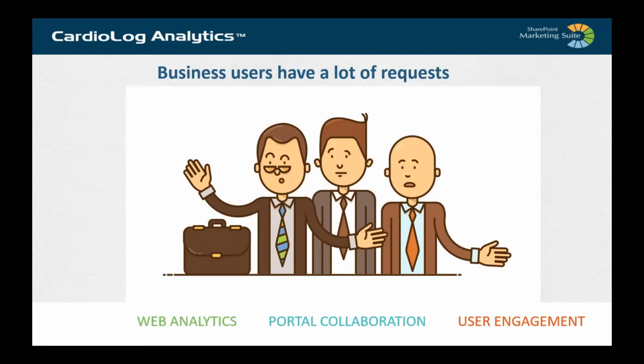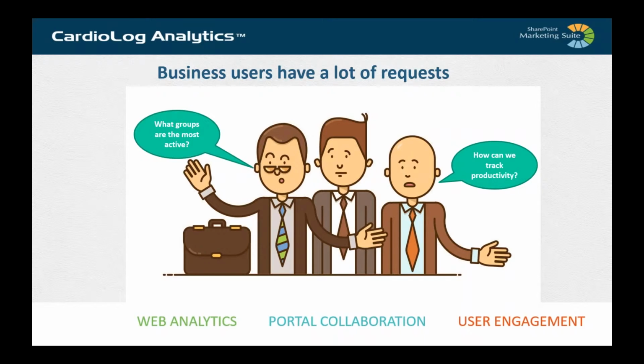Let's dive a little deeper into that topic. The first thing that we oftentimes see is that business users have a lot of requests from IT. Some of these requests might be: how can we track productivity within SharePoint? Which groups are most active in SharePoint? What content is most popular? Or maybe more importantly, what's least popular or not being used at all? And this all comes from really good places.